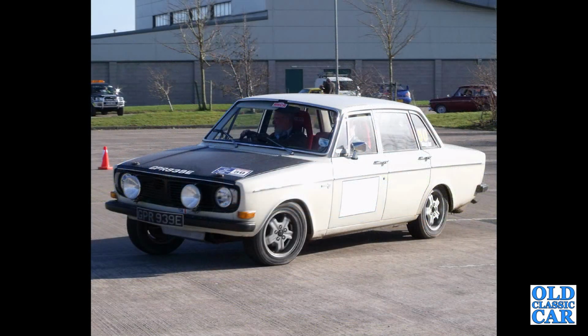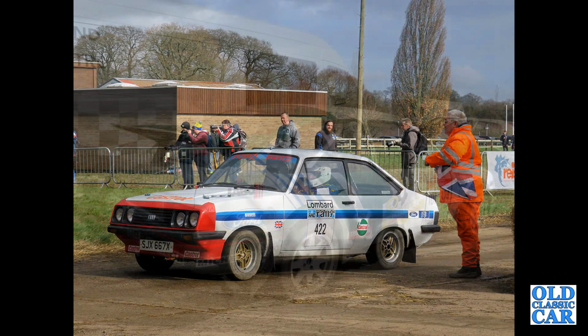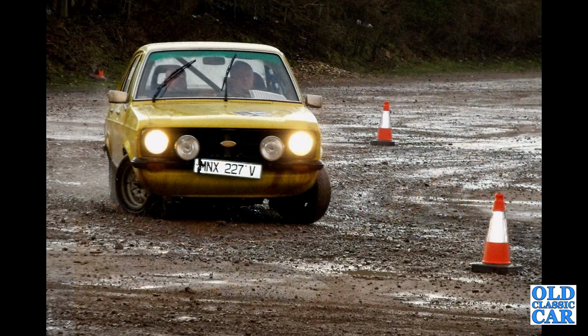The Volvo 144 on later 240 GLT alloy wheels. And the RS 2000 leaves the line. Sierra Cosworth enjoying the sunshine prior to a demonstration run. The four-door Mark II Escort.